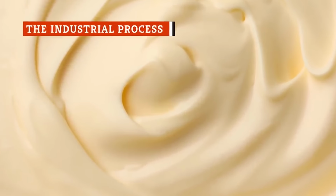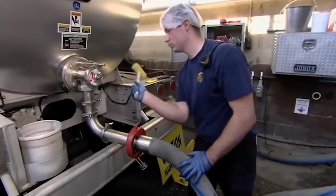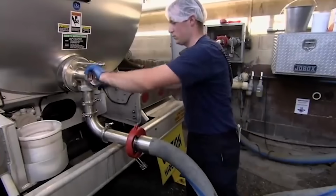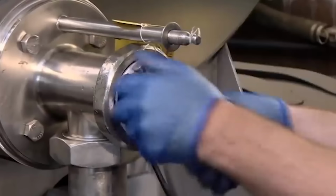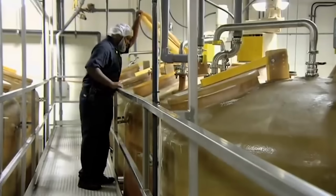But what about the big brands? After all, major food corporations aren't going to have chefs hand-whisking their mayo in a quaint country kitchen, much as they'd probably like to market it that way. No, step into the factories and you'll find a rather more impressive, if familiar, operation taking place.